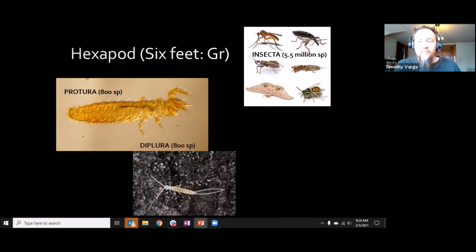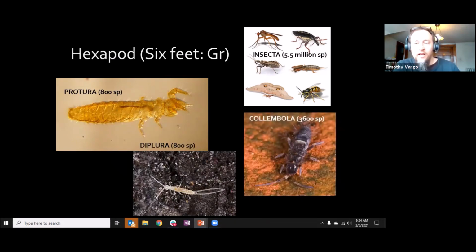There's also the Diplura, or 2 tails, of which there are also about 800 species. And then there are the Collembola, more commonly known as the springtails, of which there are about 3,600 species worldwide. At one point, all 4 of these groups were classified as insects. There's still a little bit of disagreement as to how these groups are related to each other and to the rest of life. The 3 non-insect groups here are sometimes classified as Entognatha, which translates to internal mouthparts, separating them from the insects, which have external mouthparts.